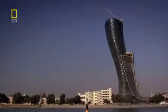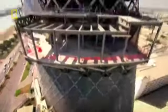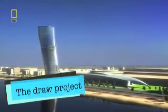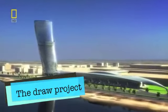This is Capitol Gate, the most inclined skyscraper on the planet. It defies gravity, leaning at almost 5 times more than Italy's Leaning Tower of Pisa. To make it stand up, it'll take some extraordinary engineering. The team come up with an extraordinary design.